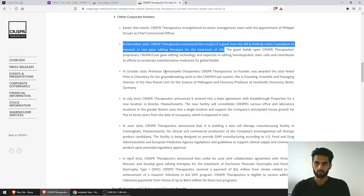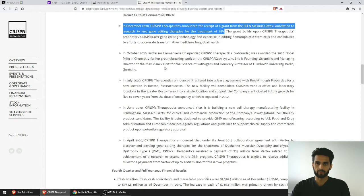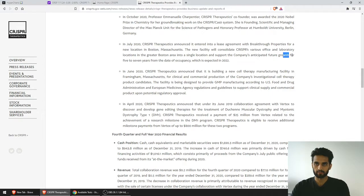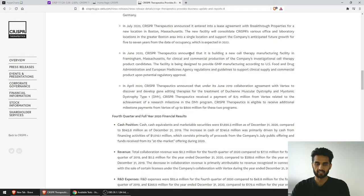So here they're talking about the Nobel Prize winners, the two founders. Emmanuelle Charpentier was actually one of the founders of this company, which is why they mentioned that in the release here. They're also talking about announcing in July 2020 that they entered a lease agreement for a new location in Boston. We mentioned the future growth for 5 to 7 years. That's really interesting, so they're really talking about getting new locations up. New location, okay.